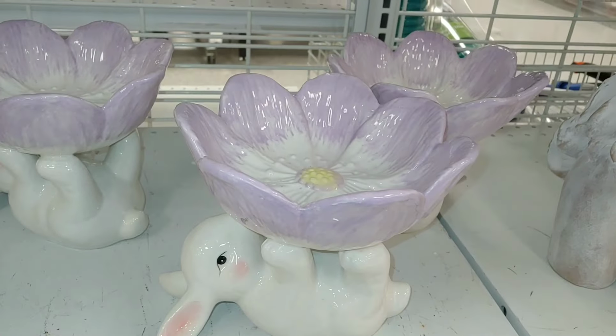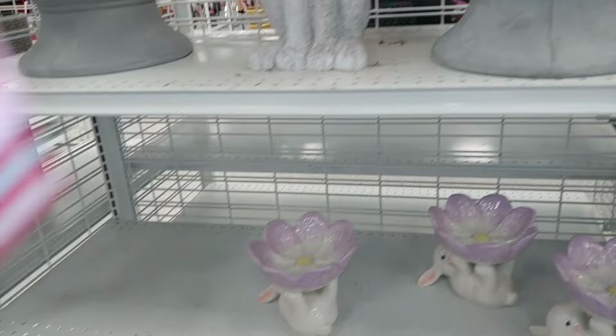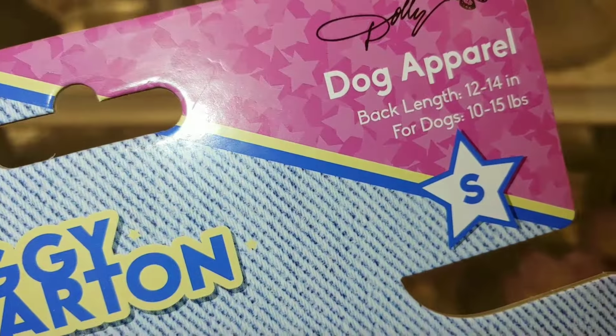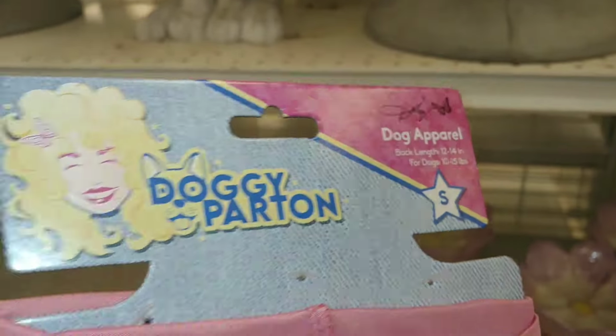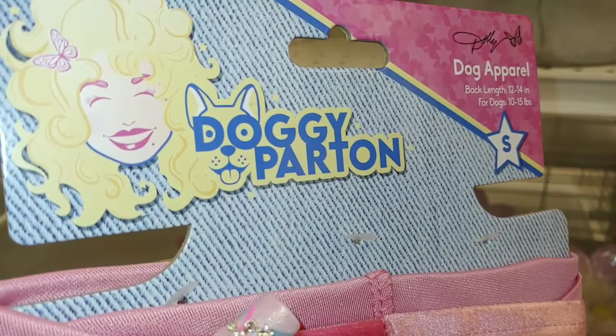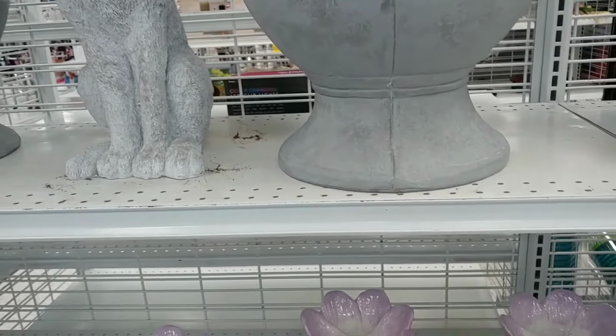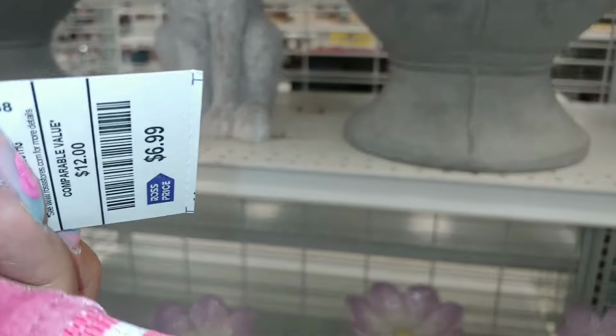It's adorable. And look what I found here. Look at that. It's Dolly Parton. It's a little set for a dog, we use it for a cat if she's thick like my candy princess. There's the measurements, 10 to 15 pounds. And there's Miss Dolly with her butterfly. That is so cute. And this is only $7.